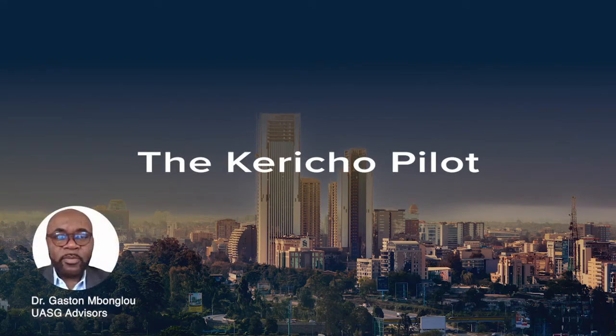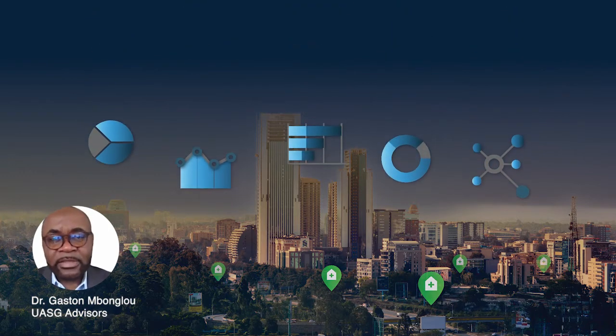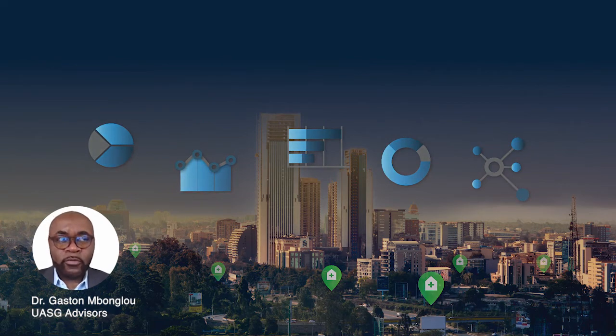Under the city COVID mapping mitigation project from the US State Department, we collected data in the city of Kericho in Kenya. The goal of the data collection was to convert that data into information that is useful for local citizens and insightful for local officials.